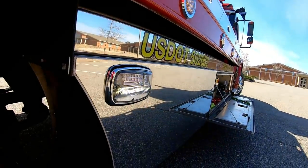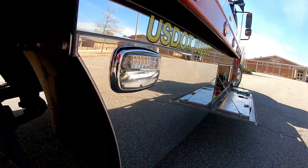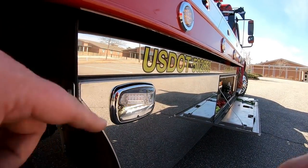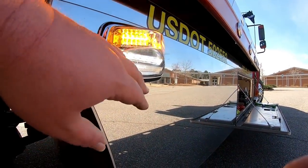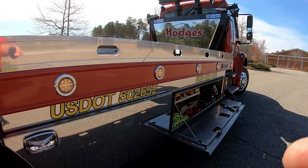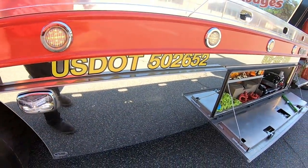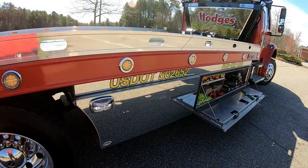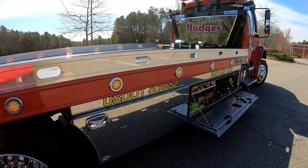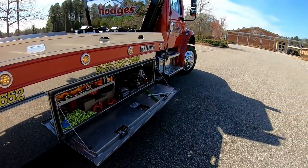Our work lights here, you can see this is a combination light. It has a flashing light in the top and a work light in the bottom. This is a new Wheeling V-Series light, which we really like. This fender basket here has our trash cans, our oil dry, and our lumber baskets behind it carry our broom and shovel. Make it easy to get to.